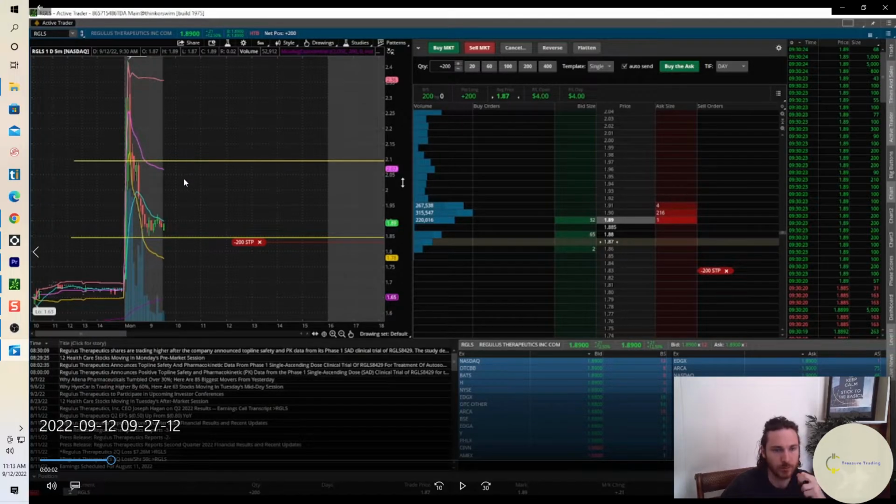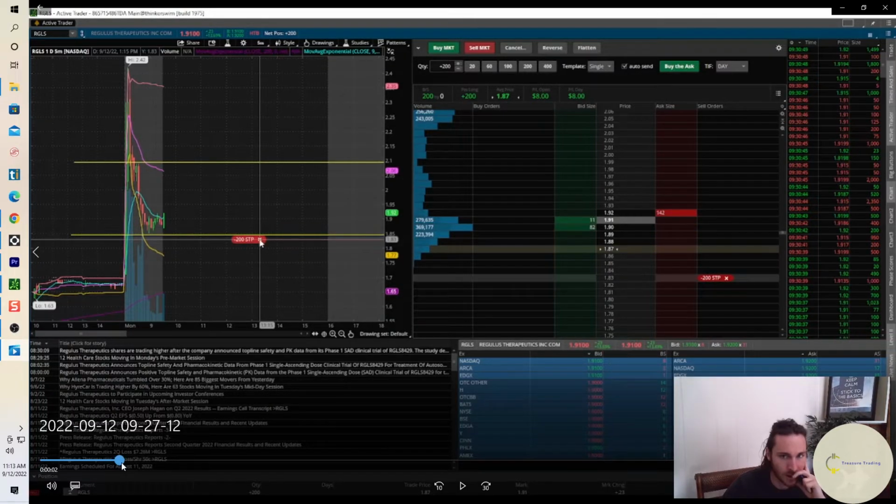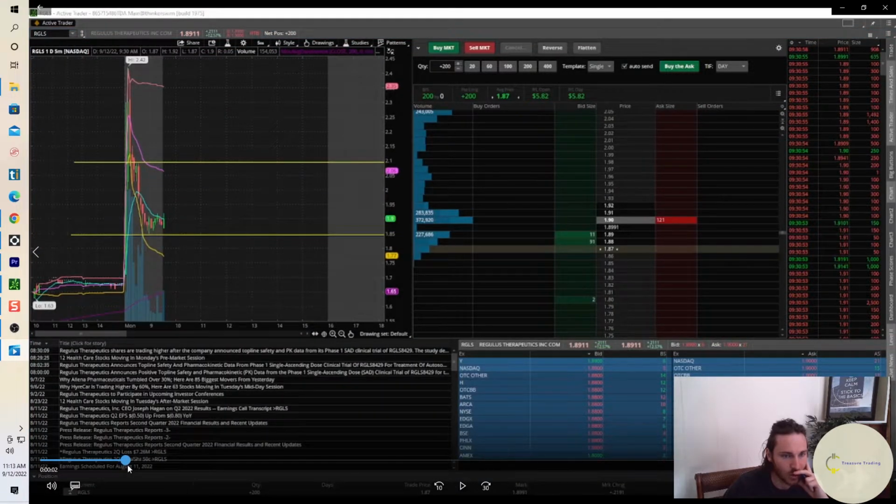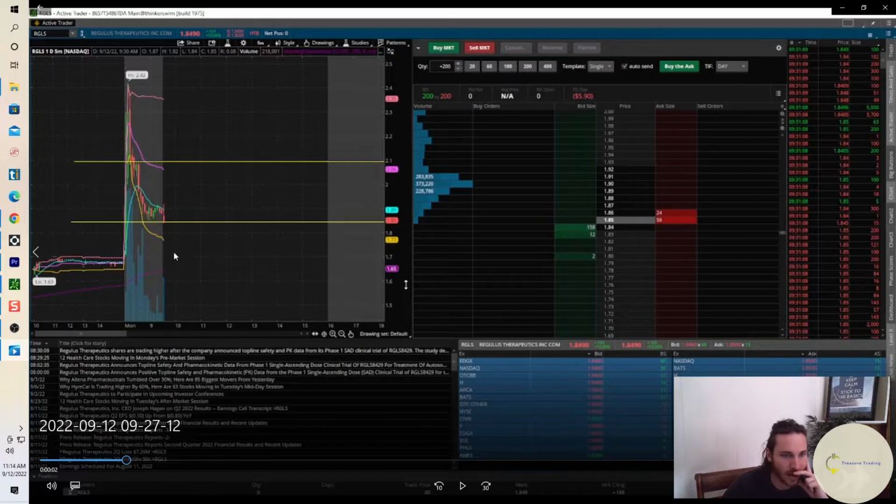So I'm thinking that we're going to get a move from this level all the way up to this level. So I bought it right at the open. I bought 200 shares at 187. It's popping up, and then right there we can see that it sells off. And I go ahead and stop out right here.